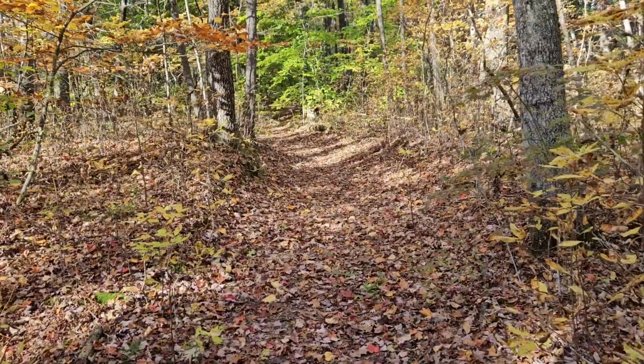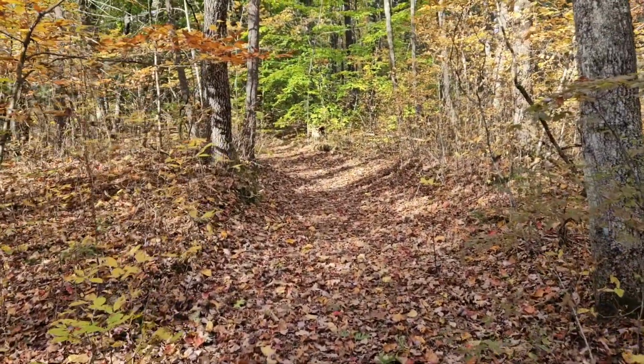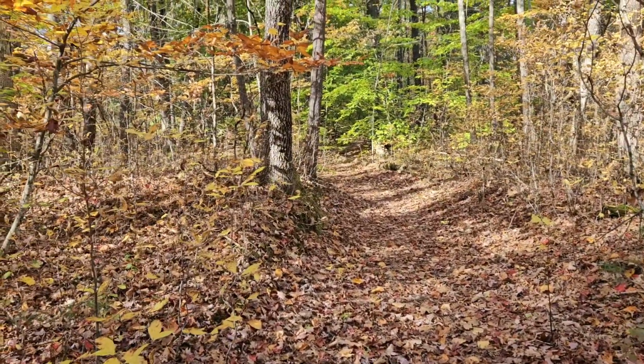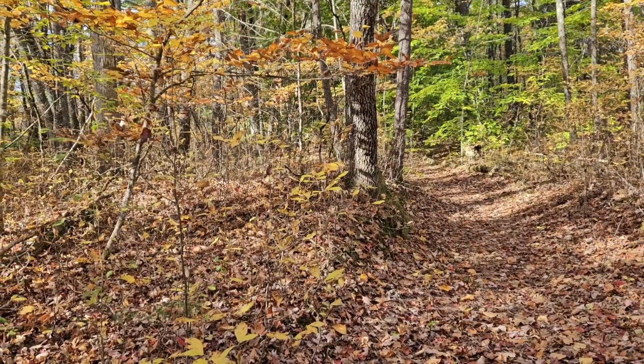So I am heading back to the parking area now. So that was the Webster Natural Area. Beautiful fall hike here. So I hope you enjoyed this hiking adventure as much as I did.